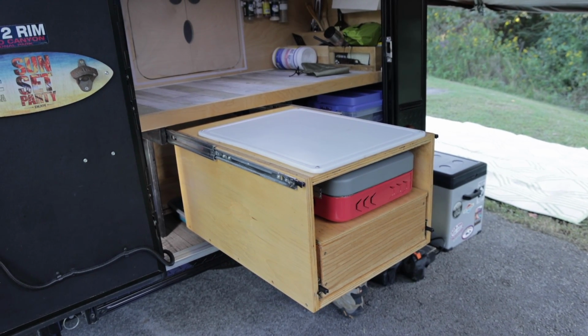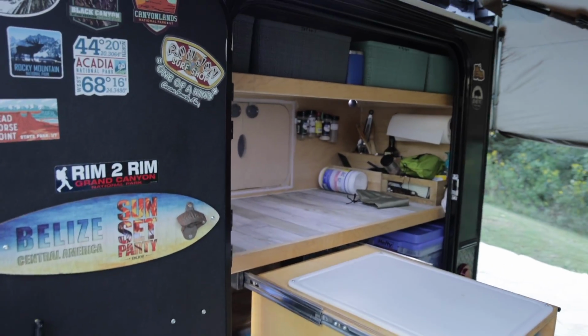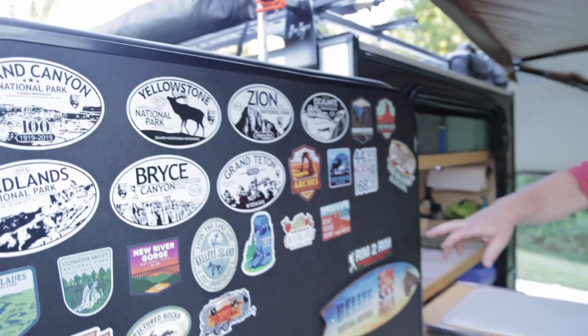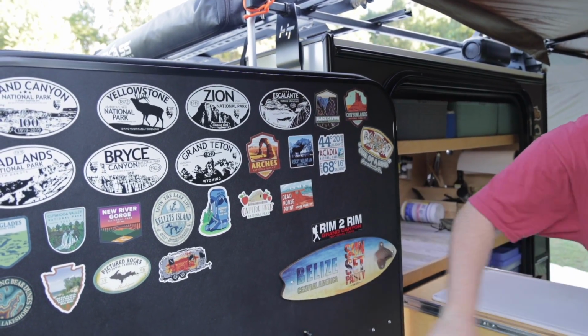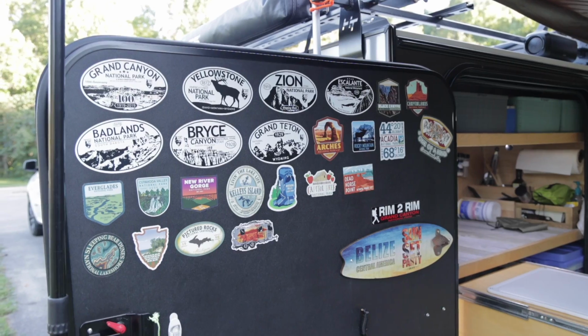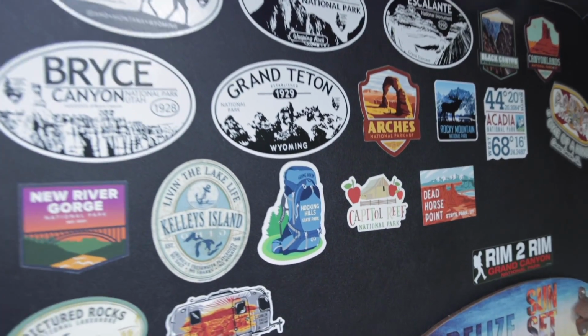It looks like you have most of those stickers from last year's trip. Last year's trip, oh my God, yes. Out west. So this one, this one, this one. Yeah. I had one from that one. HTC-E3? Yes, it was. That was 3.